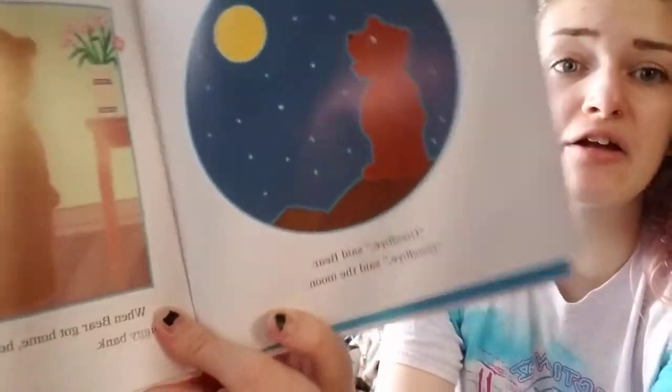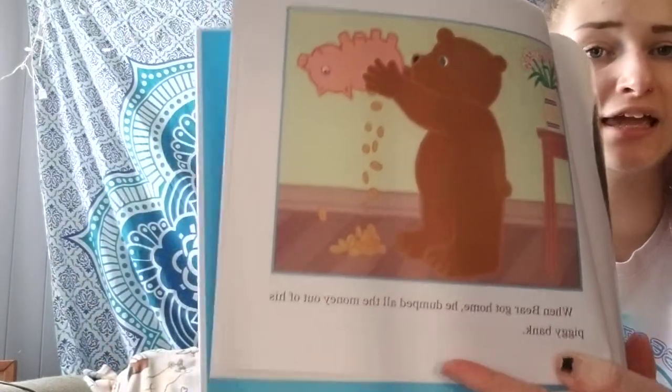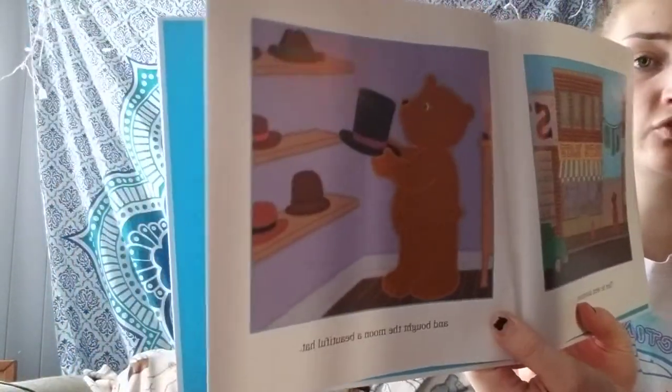"Goodbye," said Bear. "Goodbye," said the moon. And when Bear got home, he dumped all of the money out of his piggy bank. And then he went downtown and he bought the moon a beautiful hat.